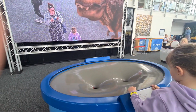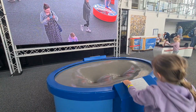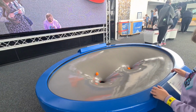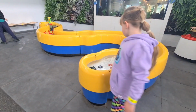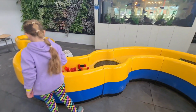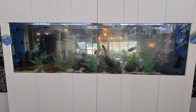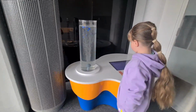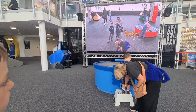Dinosaur! Oh, look at the fish, Isla. Wow, look at that. Oh, here comes the leopard, is it?